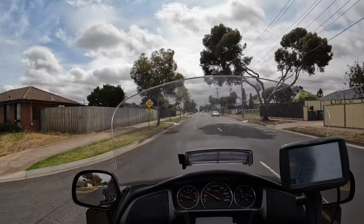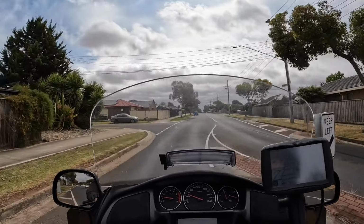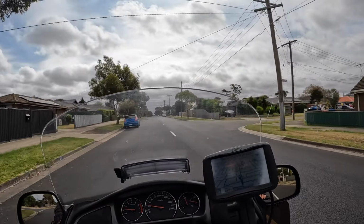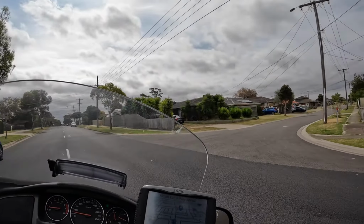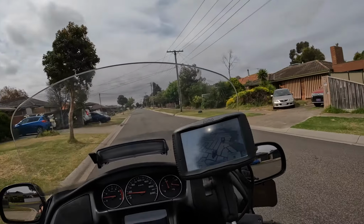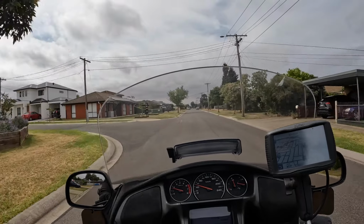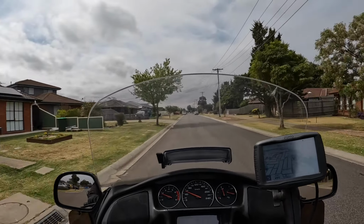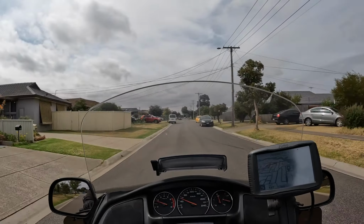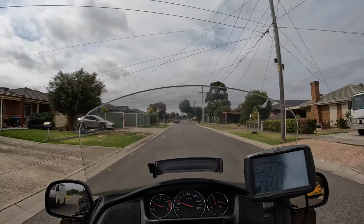I can commute with this every day if I wanted to. Fly in and out of traffic, you know, lane splitting. It's not as easy as the KTM, but it's easy enough to do on this. It doesn't use that much more fuel than what my KTM does. So yeah, I don't know. I reckon a lot of younger guys, if they had a shot at the Goldwing, they'd think twice about calling it an old man's bike. This thing's just amazing.